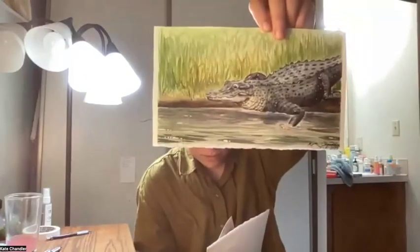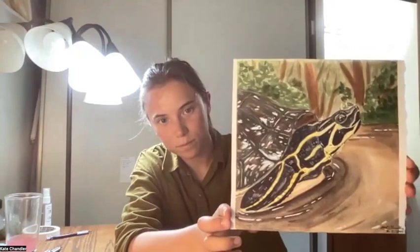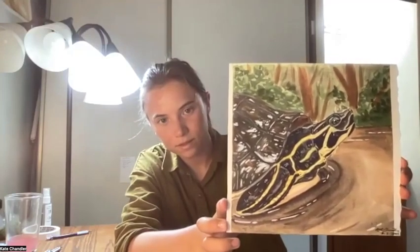So, I've got another alligator. Of course you do. Oh, I do. And I've just got two more. I have a turtle. Your herps, with those sharp highlights on the shell, you really get the sense of the wet, glossy thing.